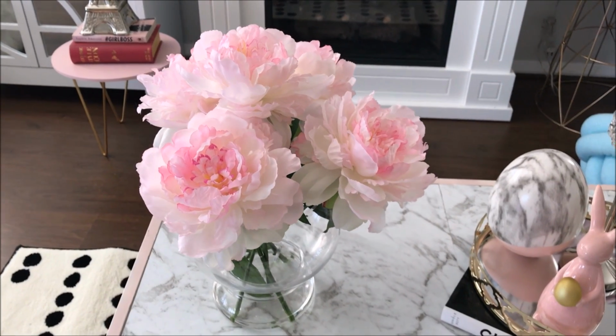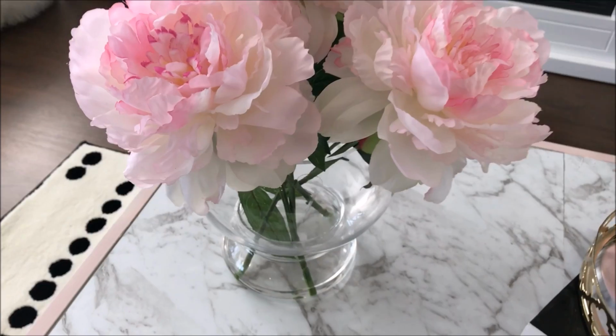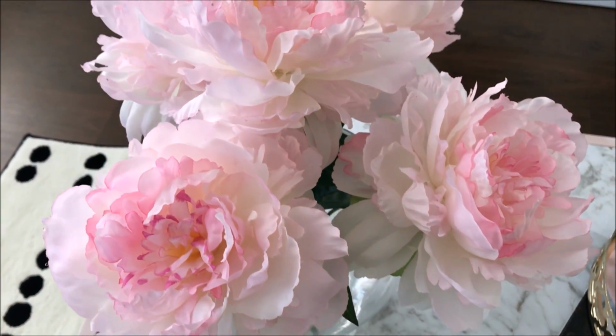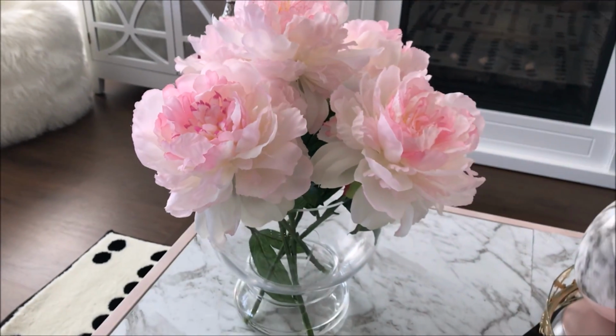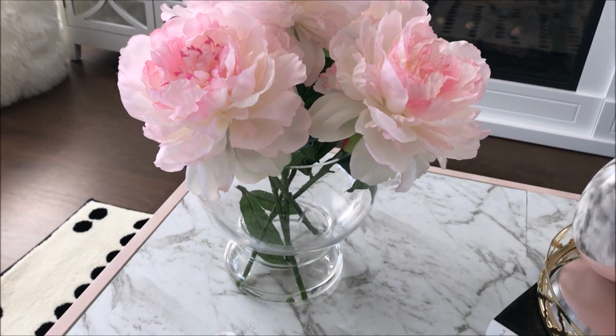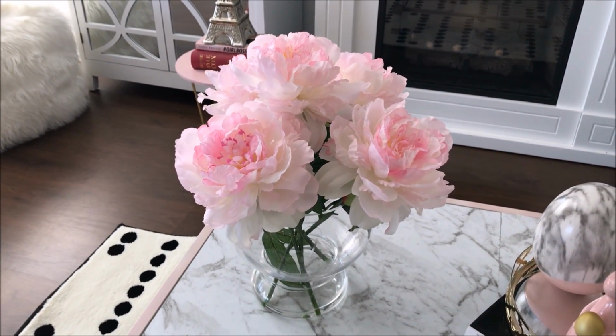Next up is this absolutely gorgeous flower arrangement that I recently picked up from TK Maxx. Guys, it's no secret that I adore my flowers, and TK Maxx have the most beautiful range at the moment. This one stole my heart, and I knew it would look perfect on my coffee table.